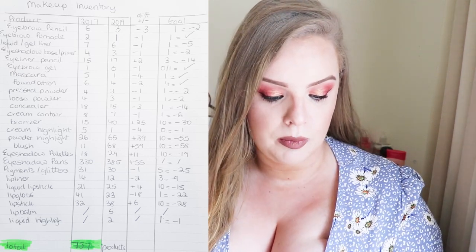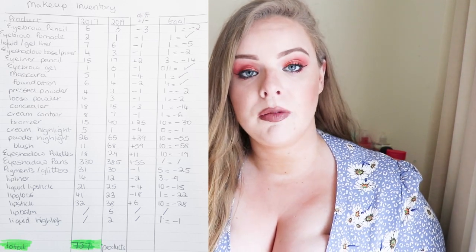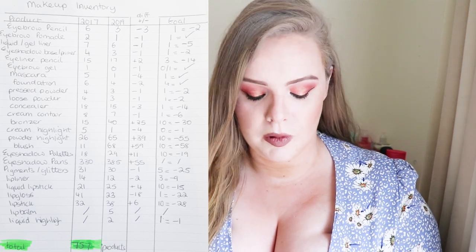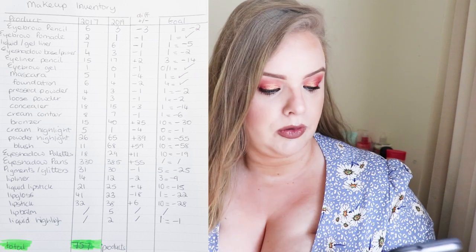So I need to use up, how much do I need to use up? I need to use up an additional 22. I used up 18 lip glosses in 2 years and I didn't buy any and I didn't declutter any. I used them up. I'm proud of that. You know, you just have to stick to the positives, don't you?